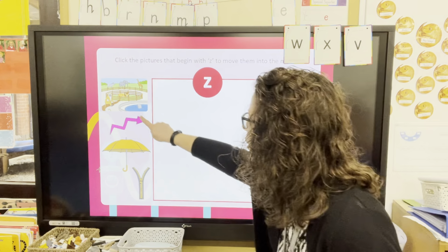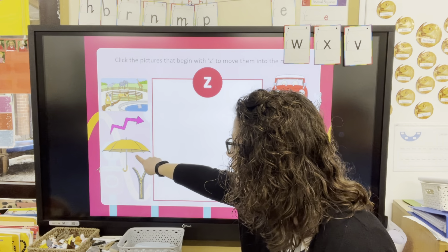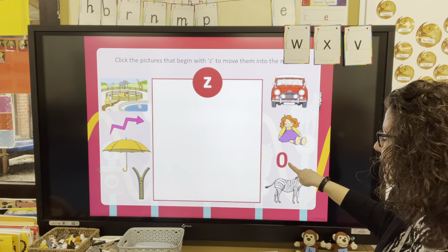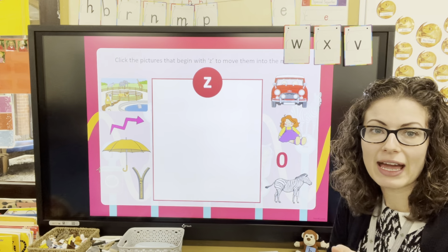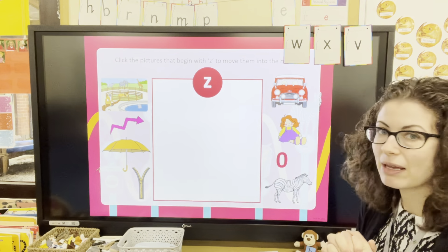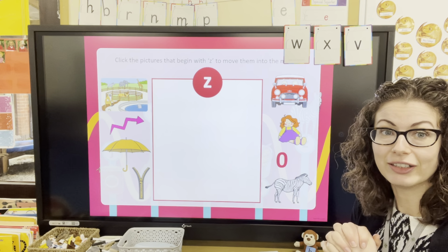We've got zoo, zigzag, umbrella, zip, car, doll, zero, and zebra. So, mums and dads, can you pause the video now and have a chat amongst yourselves or whoever's at home today, what in my pictures begins with zzz, and I'll put this on the website if you want a better look.